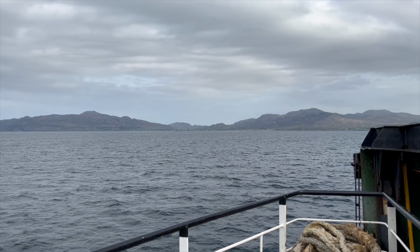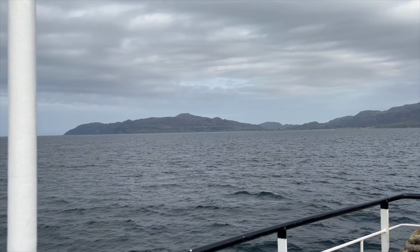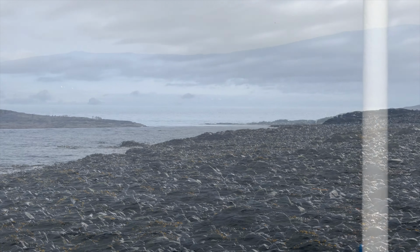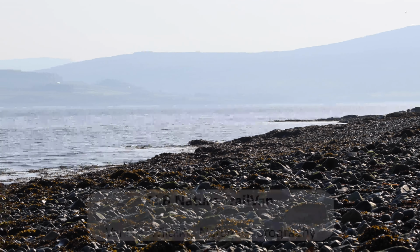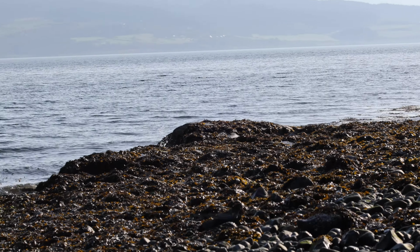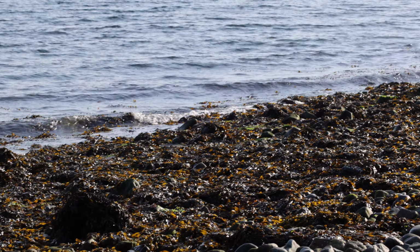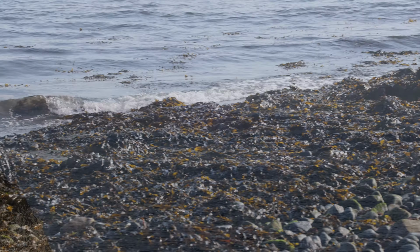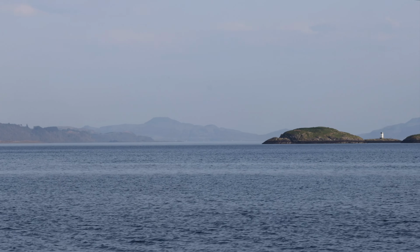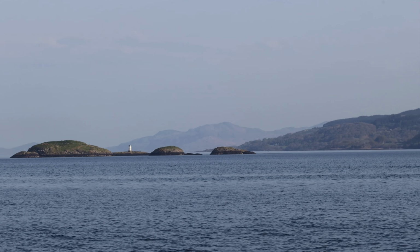In the spring of 2024, we travelled to the west of Scotland, a wild place with a stunning landscape. We scoured the coasts, the lochs and the mountains for wildlife. What we discovered was just wonderful.